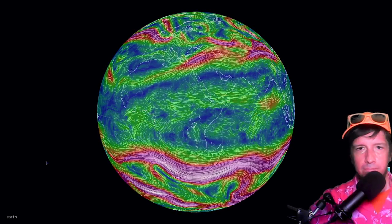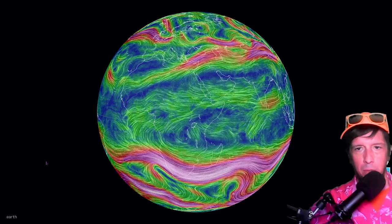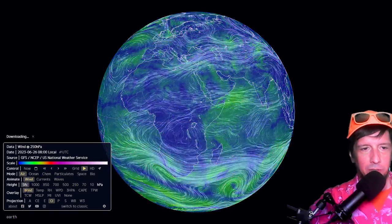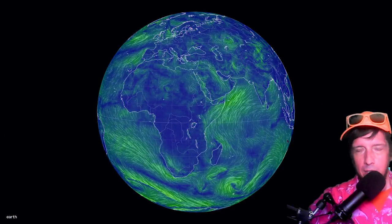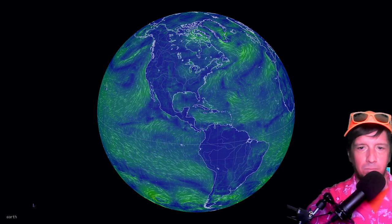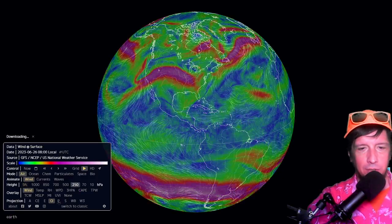Here are the jet streams of the central world. Jet stream blowing backwards over southern Saudi Arabia and northern Africa as well. Here are the surface winds for this side of the planet. Yes, the jet stream usually blows from west to east, not vice versa. And here are the surface winds of the west. And here are the jet streams.